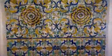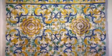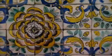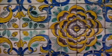These tiles are really masterpieces. They can be seen as calling cards for the artists who painted them. Tile art has a great capacity to reinvent itself. It's able to preserve the Portuguese spirit, but also absorb new techniques and create new forms of artistic expression.